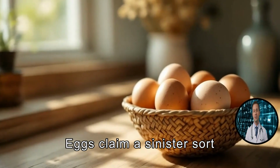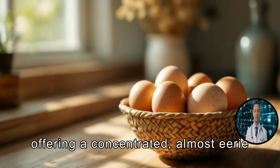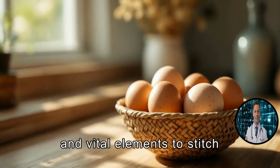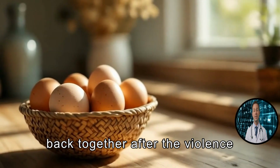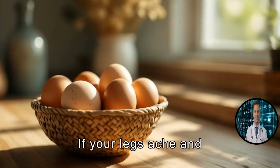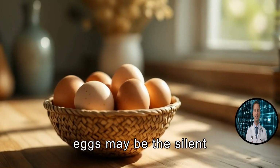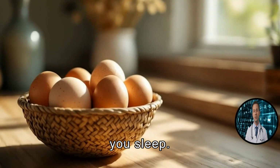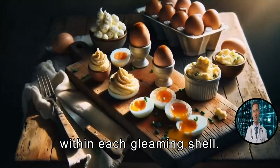Eggs claim a sinister sort of power in this domain, offering a concentrated, almost eerie dose of protein and vital elements to stitch your weary muscle fibers back together after the violence of strenuous training. If your legs ache and tremble, eggs may be the silent remedy, quietly accelerating your recovery as you sleep. But there is more lurking within each gleaming shell.